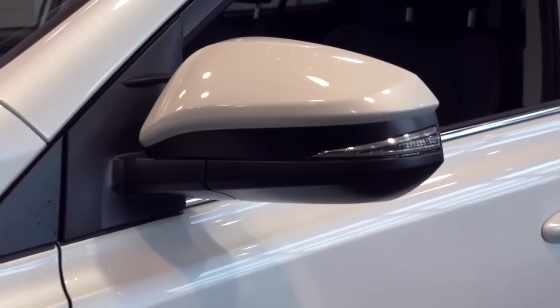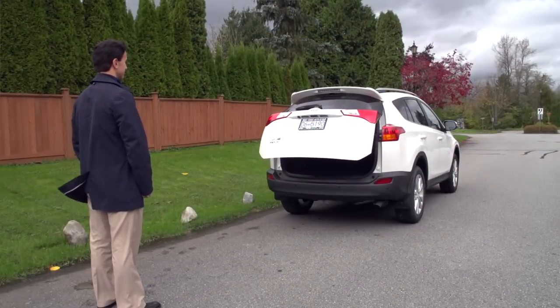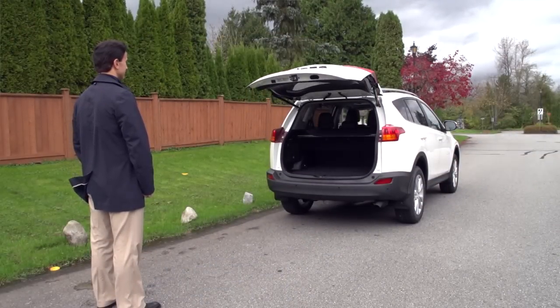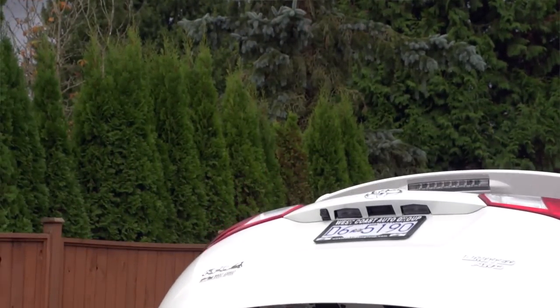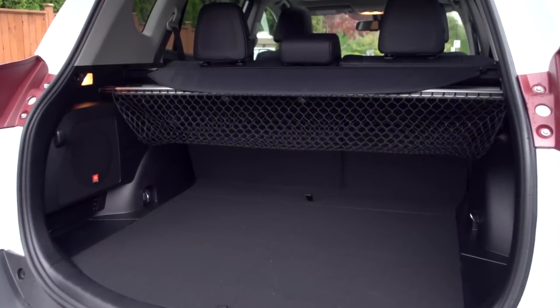One of the greatest features on the RAV4 now is the fact that we've changed from a swing door to a lift gate. And this is one of the obstacles we had in the marketplace because, quite frankly, consumers prefer the lift gate. It's much more helpful in a tight parking spot. Your head is sheltered from the elements when you're packing the back of the vehicle up with things.